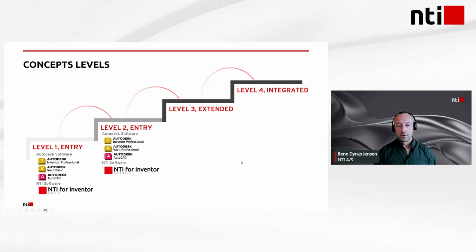On level 2, you could have a more event-based approach to how you work on a daily basis. This is where NTI for Inventor Professional comes into play, which basically does the same as level 1. It will just enable you to collaborate, create bills of materials from your Inventor, but also have an event-based approach, like creating PDFs when you check into Vault, when you save a file, and a lot of other things.